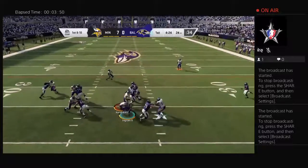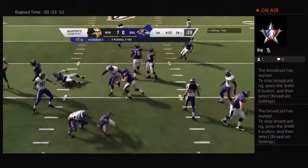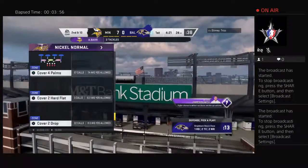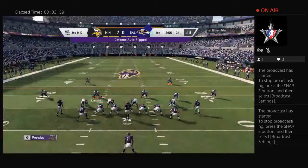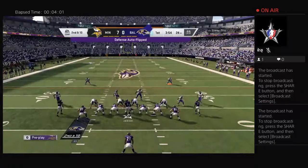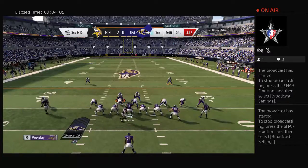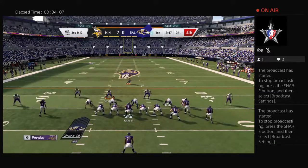The drive starts here with a carry by Ingram. And running room scarce here. He's going to be stopped in his tracks at the line of scrimmage. Anthony Barr in on the tackle. As usual, the hallmark of a good run defense, linebackers making plays near the line of scrimmage. Absolutely nowhere to run there.